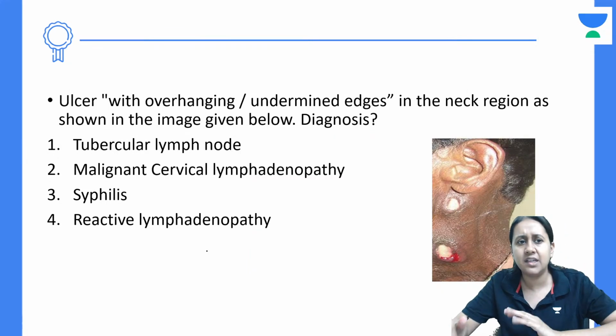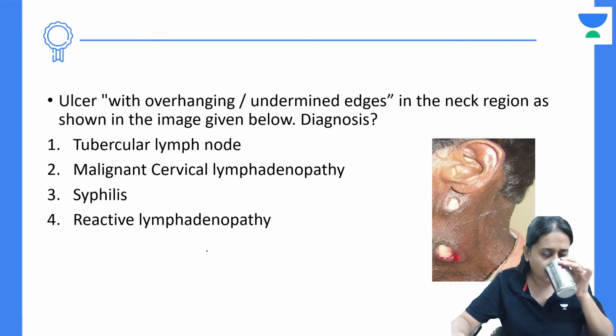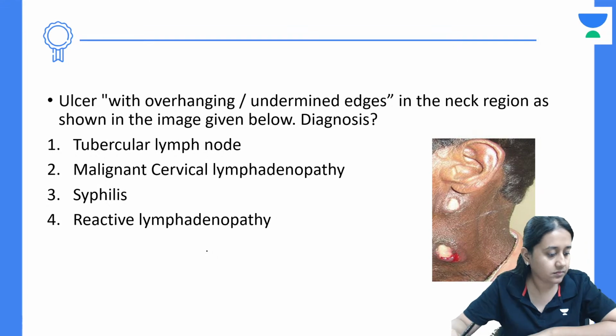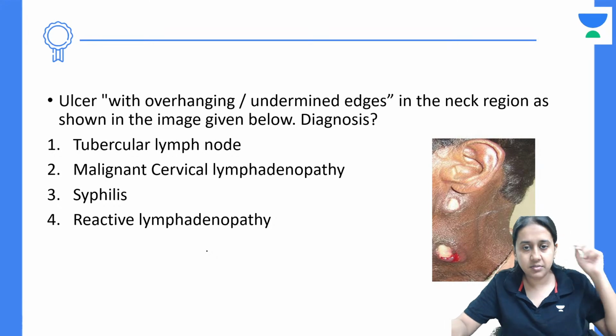Next question. This is a PYQ. I think from FMG we got the same question in FMG. Very nice. Abhi, Uma, Raman, very nice.